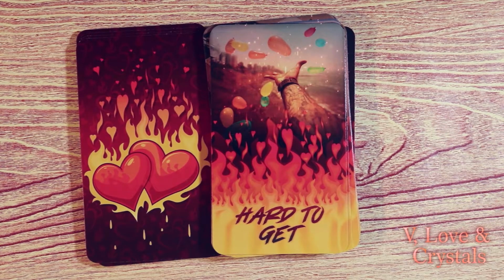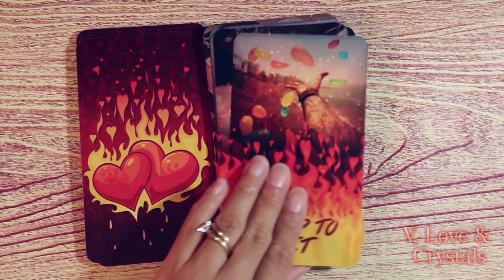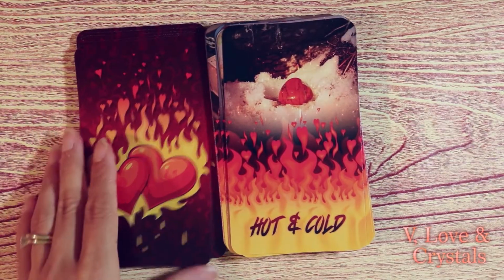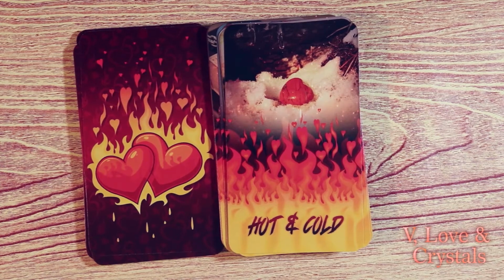And it's going to be playing games as well. That's the other side. Maybe your person's playing games and you're like, hard to understand them, hard to read them, hard to get them, and you're done with the games. Or you could be playing hard to get. Maybe it's hard for you to open up and they're trying to understand you and trying to warm up your heart, but you're playing hard to get.